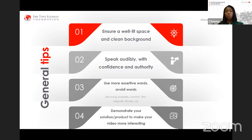Even if you have a service product, a digital product, yes, you can demonstrate with your phone how the app works, where you are at the moment with maybe the prototype, whatever it is you're doing at the back end. You can demonstrate it with another phone. Be sure to make your pitch interesting by demonstrating what your solution is.